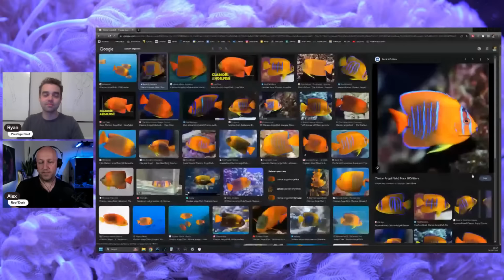The juveniles are actually pretty cool, and they are a unique color of orange. A clarion angel. Oh, hang on a second. I've not got the screen up. I think the one I'm about to show you is a juvenile where it doesn't look too bad. That one. So the juveniles are actually quite nice. They look like king angels. I'm pretty sure, king angels. The adults are a bit more bland.